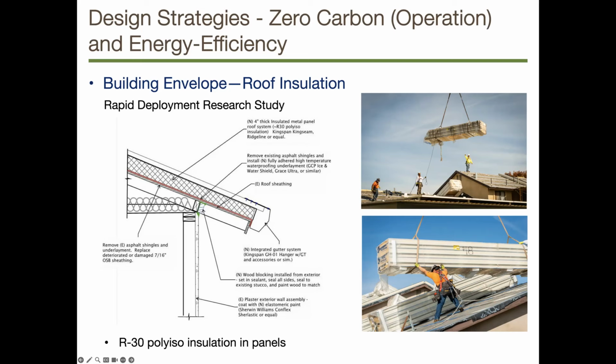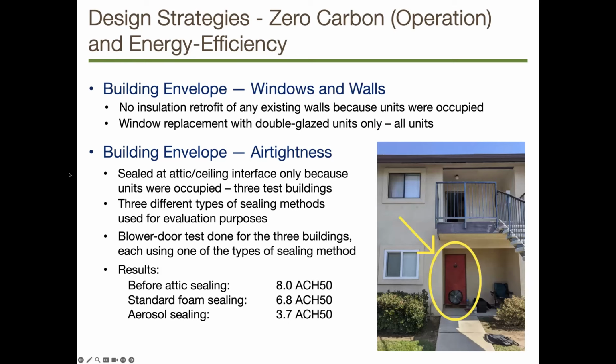So the building envelope, they figured out pretty quickly, as long as tenants were inside the building and had to live their lives and not be disrupted by the work, they couldn't do any retrofit to the existing walls. And some of it dipped in and out, like in the photograph, a dip in and dip out of the planes of the walls. And so the fact that they were occupied, they couldn't do anything with the envelope. They did manage to replace the glass in the windows with double glazed units. And they got new windows out of it. But the only thing they did to the walls was paint it with elastomeric paint to seal it up as best they could.